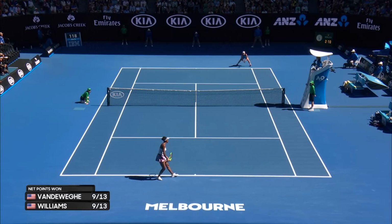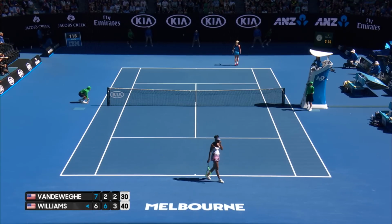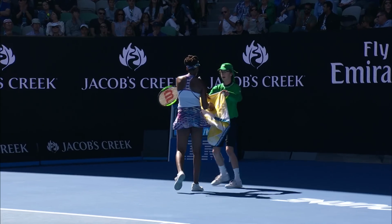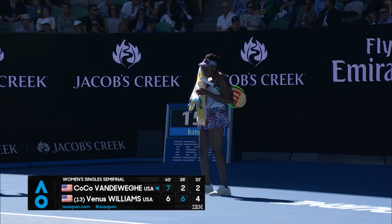Both posting impressive numbers in the forecourt. There's Old Faithful. What a time to get into double digits as far as aces are concerned. Williams leads 4 games to 2.